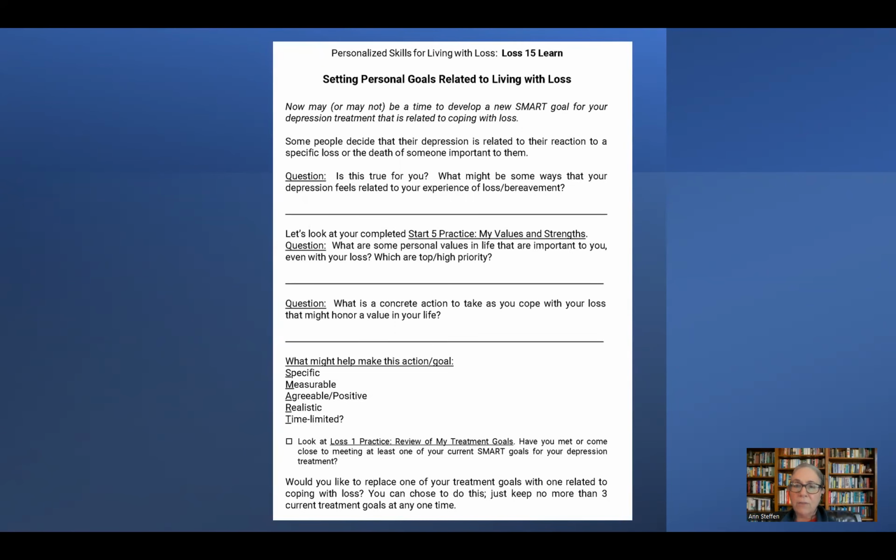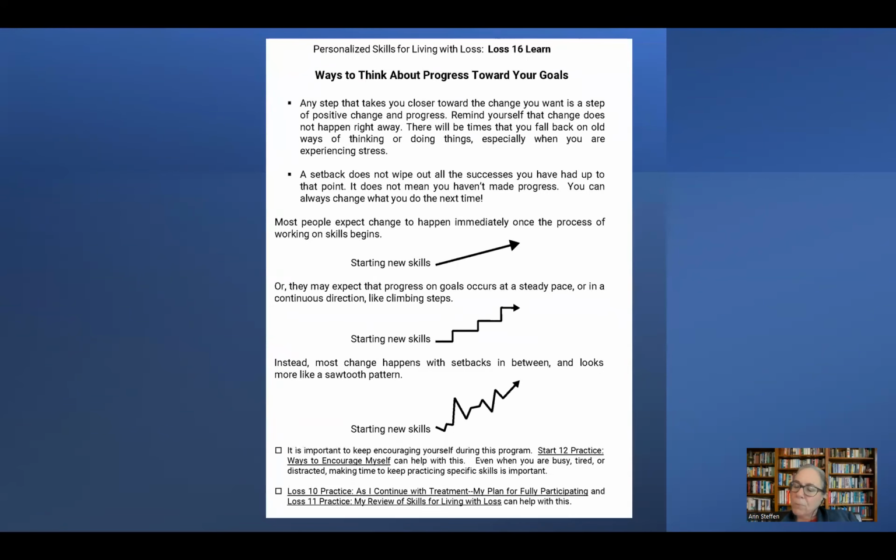There's an opportunity in the Living with Loss module to develop a new therapy goal that is specific to living with loss, that's linked to how they see that their depression is linked to their grief experiences, embedding this with attention to values and strengths. And then we're developing a SMART therapy goal that can be tracked over time. Towards the end of the Living with Loss module, we provide a reminder of how we think progress happens in therapy: instead of a straight line or a stair-stepped approach, it's a sawtooth curve with areas of progress followed by some setbacks.